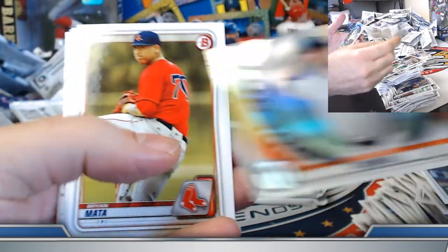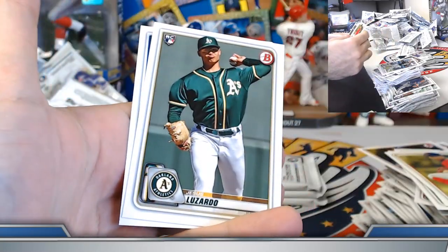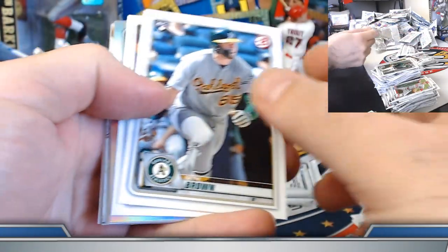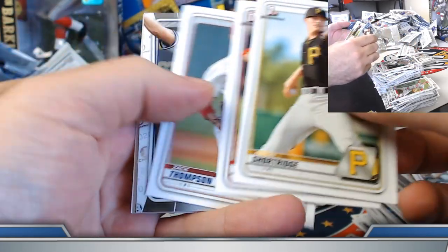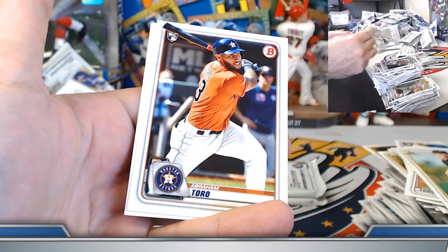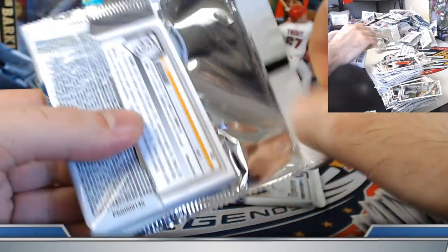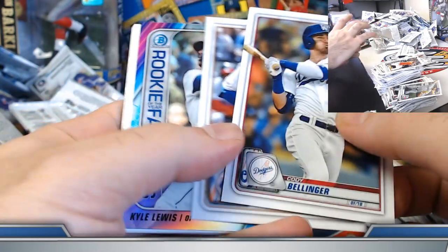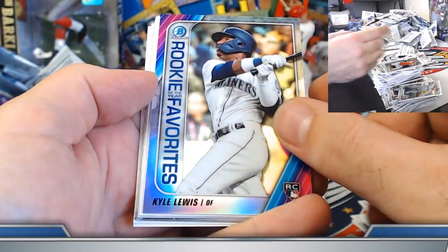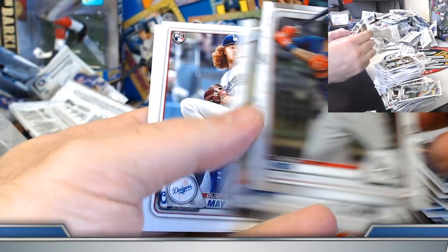Well, Casey Mize, top 100. Base. Isaac Paredes, spanning the globe. Last few packs here. James, well, thank you, good sir. I'm sure I got you a little bit extra on the board. Few hits on the Nationals. Nothing too crazy there, but do appreciate it. Rookie of the Year favorites, Kyle Lewis. Boharski.